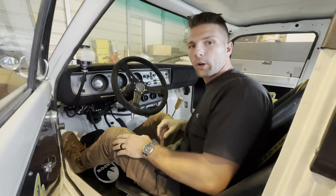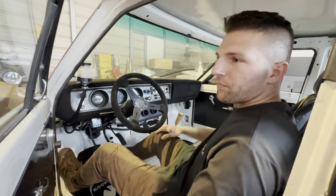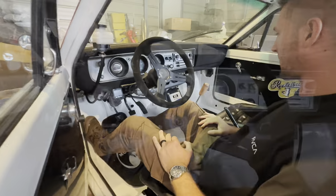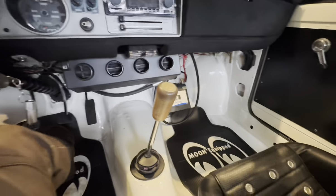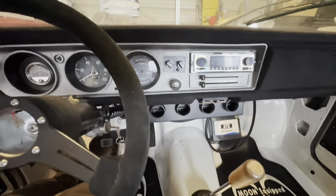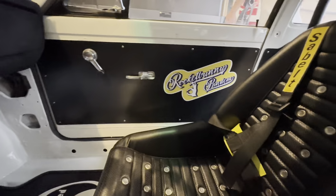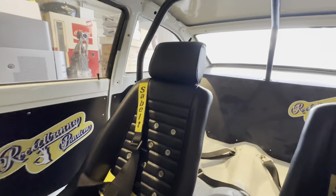Oh, it smells so good in here, you guys don't even know. It smells like oil that's been sitting in an oil pan for 20 years. It's just history right here.